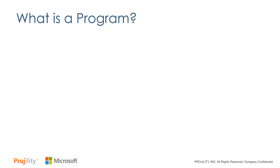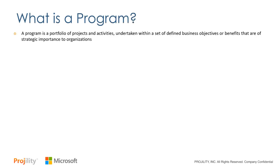So let's back up, start and talk about what is a program. A program is a grouping of projects and interrelated activities that's undertaken with a goal in mind. There are a set of business objectives that are predefined, and we're looking to get some kind of business benefit or value from this investment. It has to be something that's fairly strategic to the organization to spin up a program.